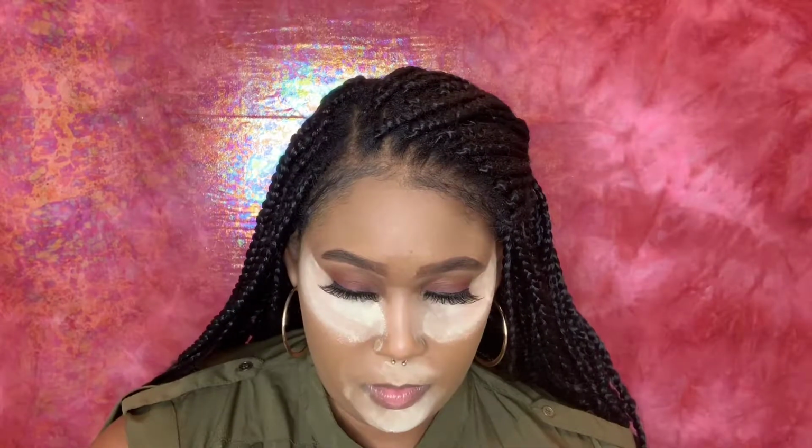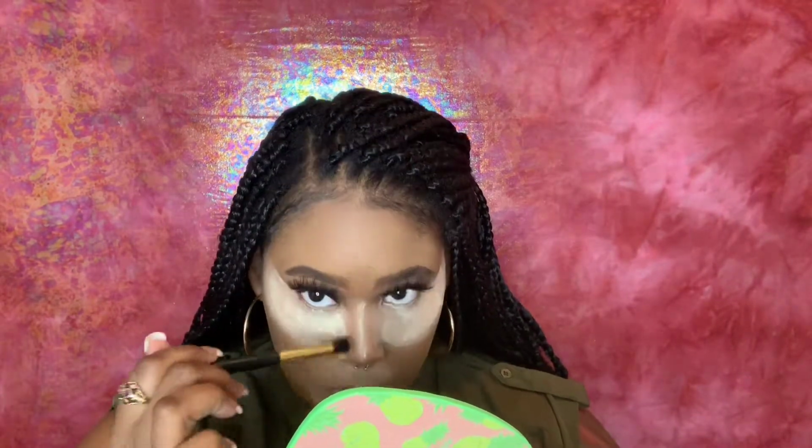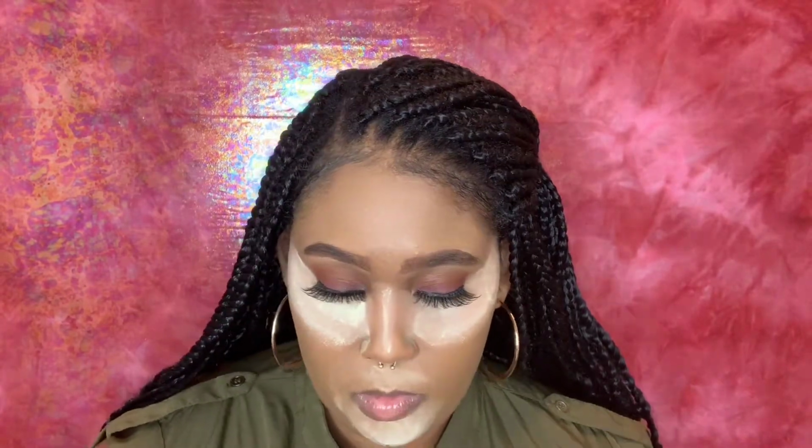Okay, so I'm going to use my Black Radiance loose setting powder, and this is the shade Banana. Now I'm going to go into my Black Radiance contour palette, medium to light, and I'm going to take the contour shade and contour down my nose just to get rid of some of that highlight that's on there. Okay, now I'm going to dust that powder away.